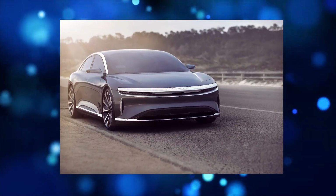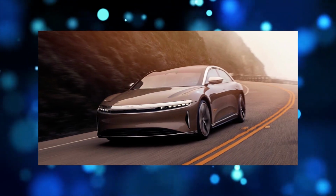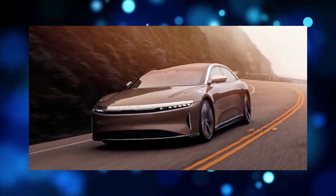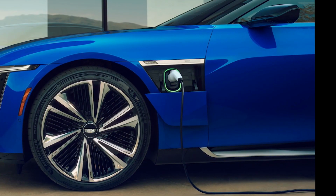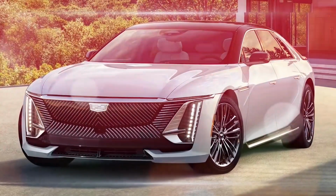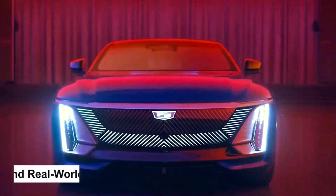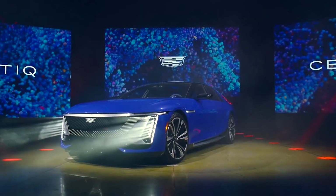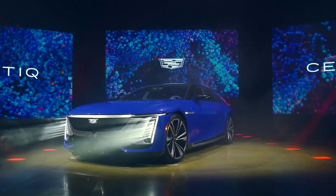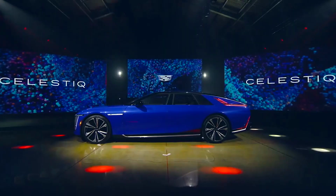For comparison, the longest range available in a Tesla Model S is 402 miles, and the new Lucid Air sedan has a range of up to 516 miles. The Celestiq can be charged via DC fast charging connection, and Cadillac claims that a 200 kilowatt connection can provide 78 miles of range in just 10 minutes. Fuel economy and real-world MPG. There is no information currently on the Celestiq's fuel economy figures, and we won't know how efficient this electric luxury vehicle will be for some time.